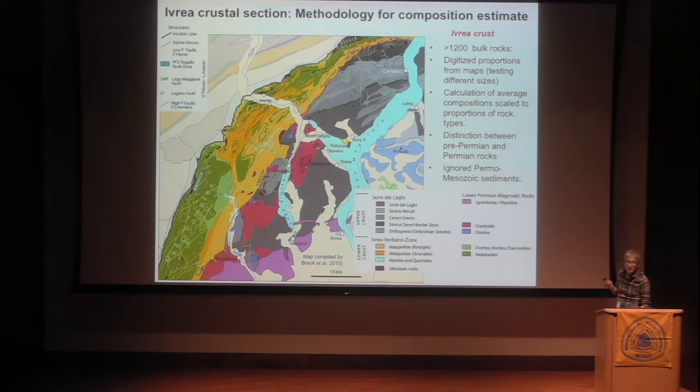And what we did is we compiled the bulk rock data that exist and used digitized maps to see what the proportions of rocks exposed in this area are. So this would be the lower crust, about 10 kilobars, and here we see sediments. You basically get an entire section. And for the Ivrea bulk crust, we ignored the sediments on top.